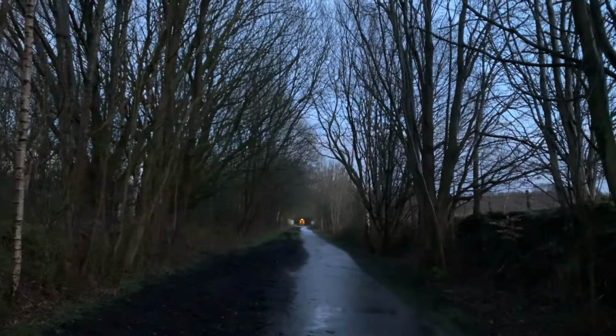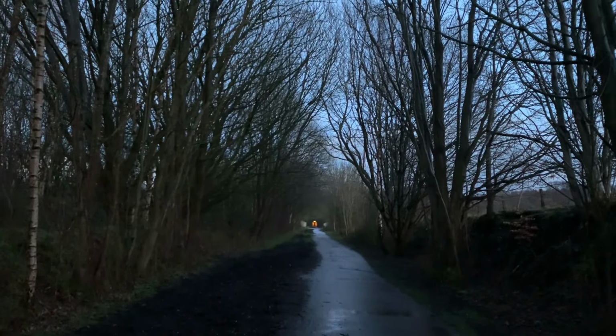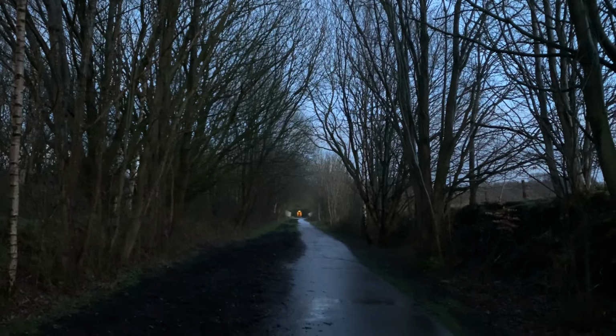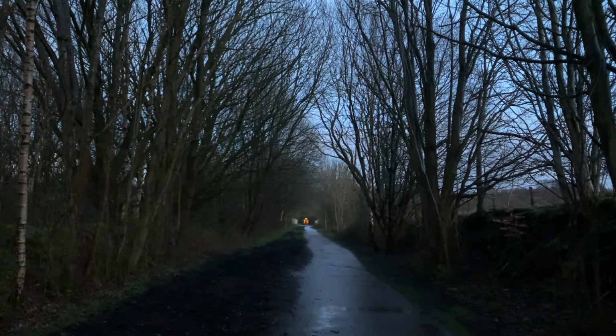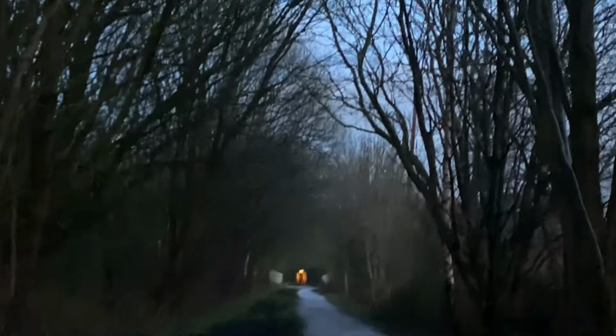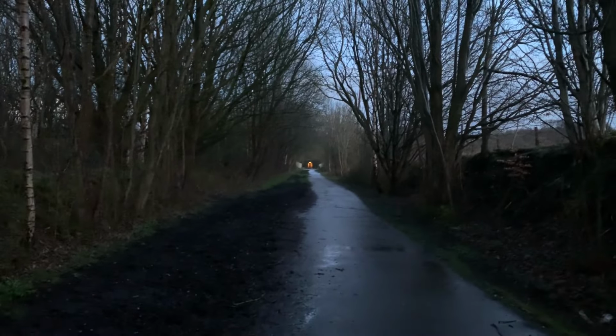This is the Thurgoland Tunnel coming up, and we've walked from Penistone. But we saw this tunnel a fair way back, and it just feels like it's getting further and further away. But we're almost near it.